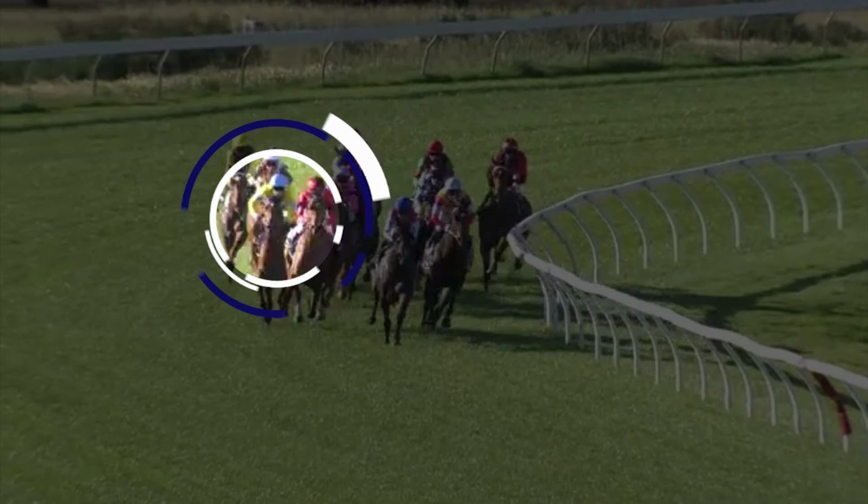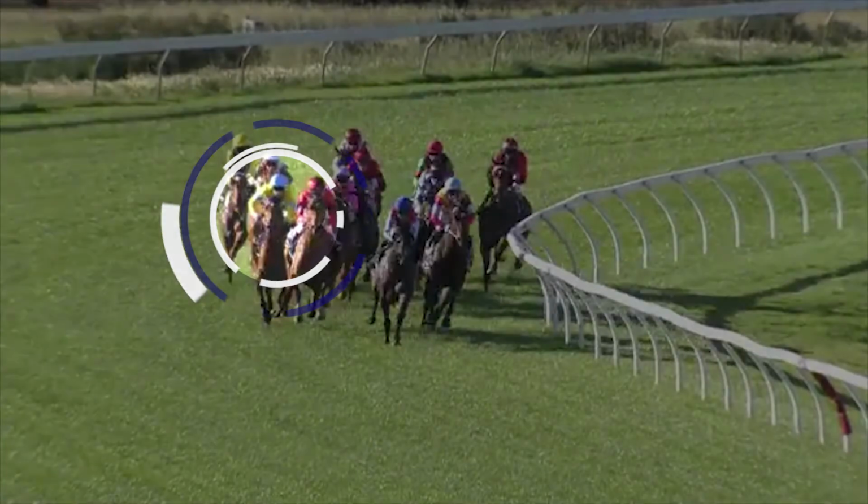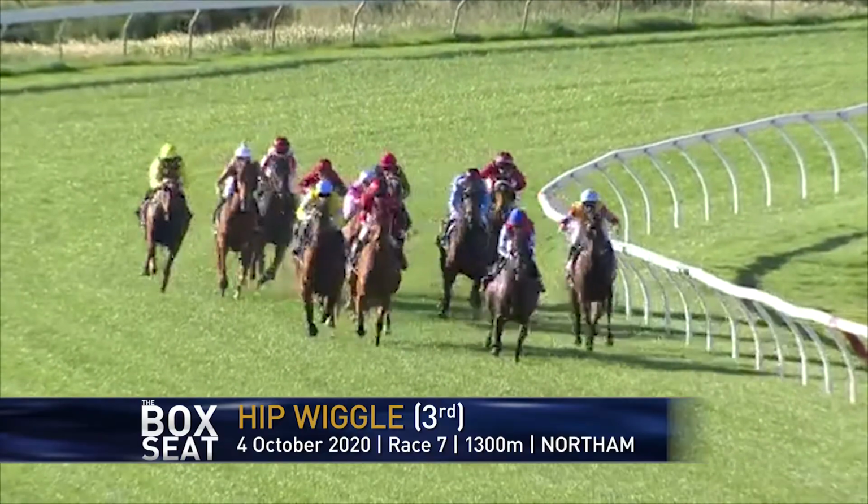Race number 5 at Ascot is the Key Clean Handicap. It's over 1600 metres, and what we're going to watch in replay is one of the best photo finishes you'll see in a while. It is, in the end, on the outside, Hip Wiggle dead heating for 3rd down at Northam.